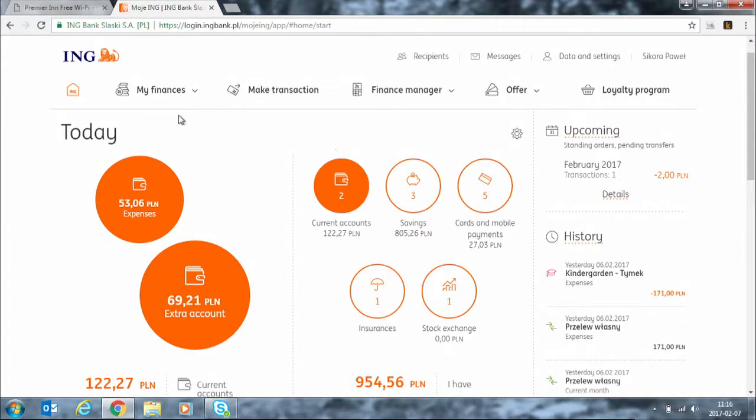Now, the reason why we're here as a bank, not as the provider of software, is that we want to show you how we understand innovation and what we understand by innovation, how we actually perceive it. So if we can get to the screen, this is what we call My ING. This is an electronic banking system we've created for our customers. We've built it from scratch. And let's go through it.